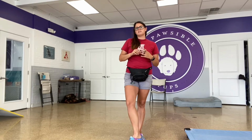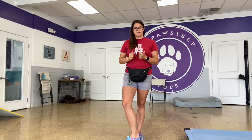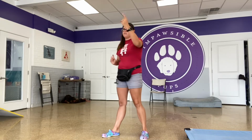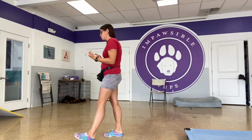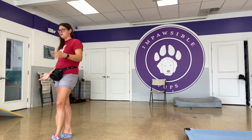I think the biggest thing that I see from him as far as reactivity is he's mostly overstimulated by dogs walking directly towards him. So how I've been handling that is when I see a dog coming, I want to really initiate the fact that I'm going to give him space. So if it's coming this way and we're going this way, I'm going to just stop moving forward, turn, and kind of usher him over to the side a little bit, and keep myself between him and the other dog.